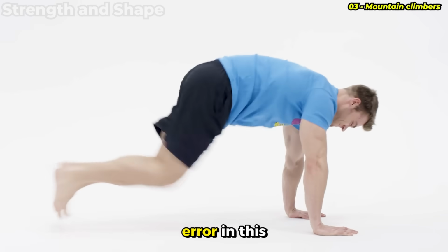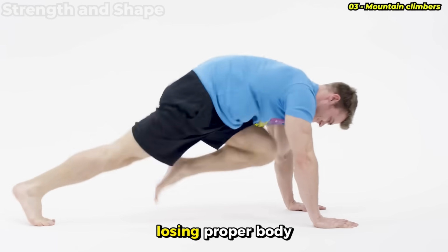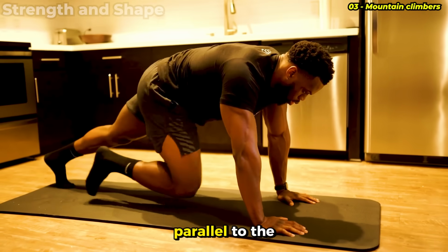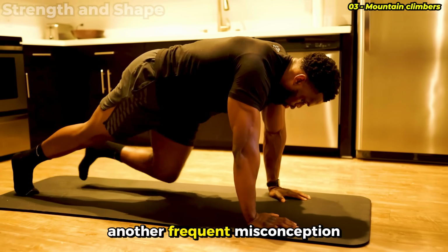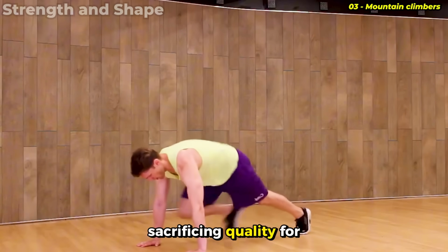The most common error in this exercise is allowing the hips to rise or sink during the movement, losing proper body alignment. Always keep your hips at the same height, parallel to the floor, as if balancing a cup of water on your back. Another frequent misconception is performing the movement too quickly, sacrificing quality for speed.